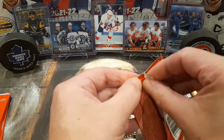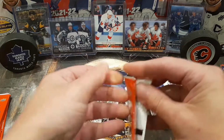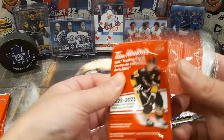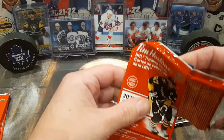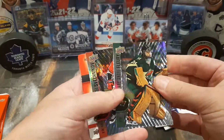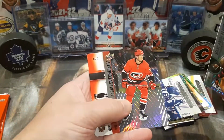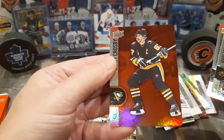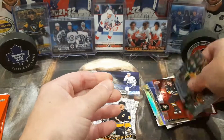We got about 5 packs left to go. Let's see if we can pull another Flow of Time. Pulling an Auston Matthews was friggin' sweet for the first one. We got Marc-Andre Fleury, Svechnikov, and a Sidney Crosby red die cut. Very cool.